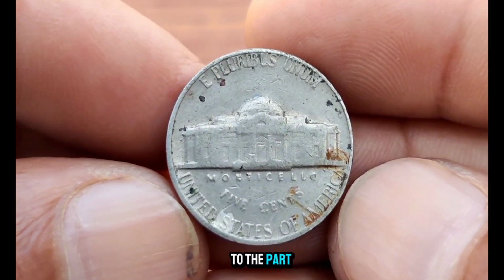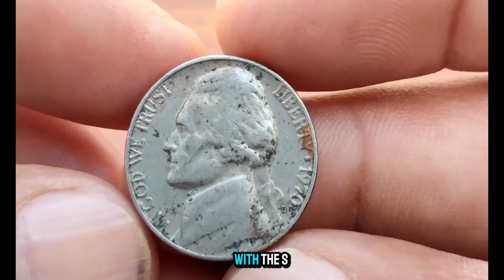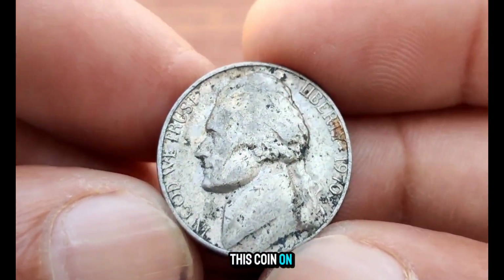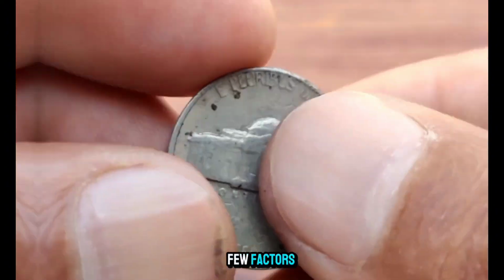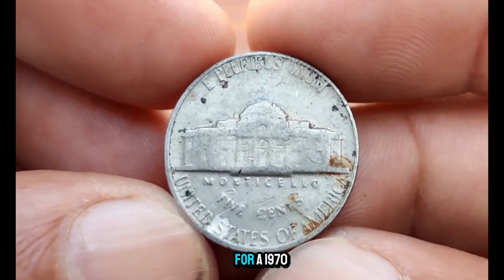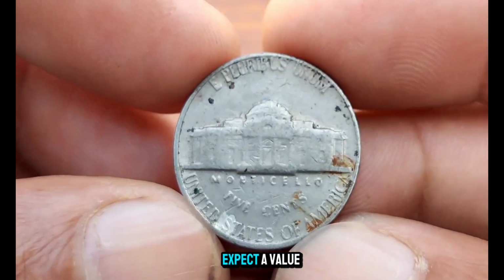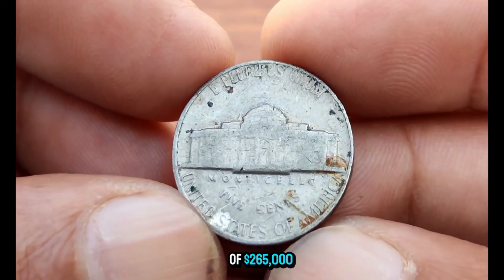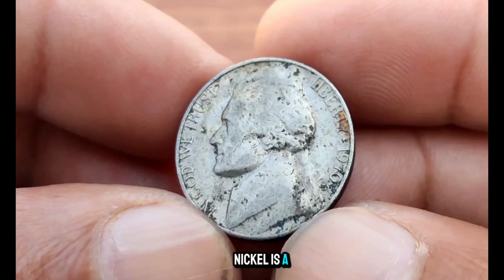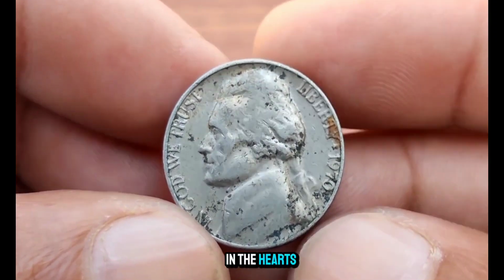Now, let's get to the part you've all been waiting for: the current market value of the 1970 Jefferson nickel with the S mint mark in fine condition. As of today, the value of this coin on the collector's market varies depending on a few factors, such as its specific condition and the demand among collectors. For a 1970 with S mint mark Jefferson nickel in fine condition, you can typically expect a value in the range of $265,000. Even though the 1970 with S mint mark Jefferson nickel is a rare or extremely high-value coin in today's market, it still holds a special place in the hearts of collectors.